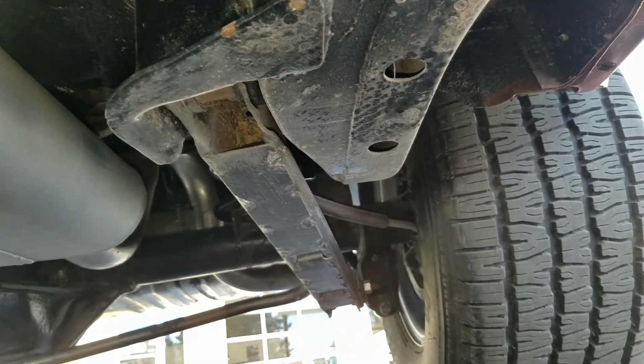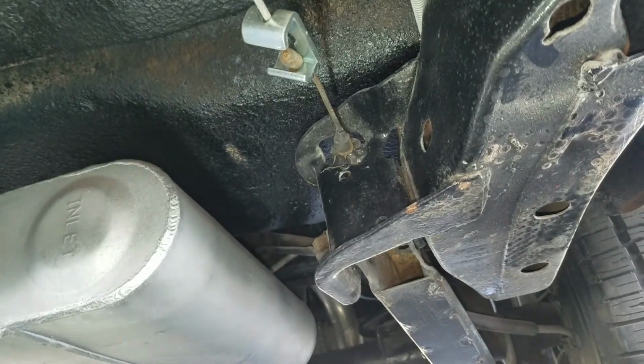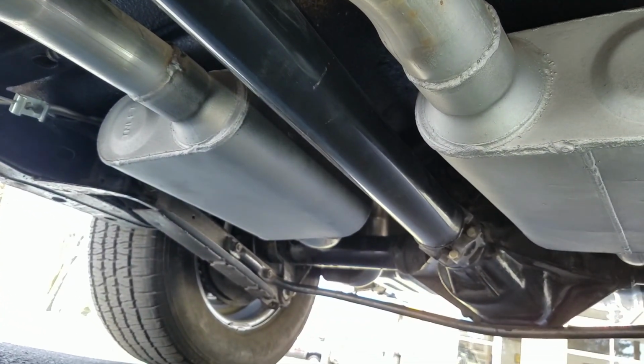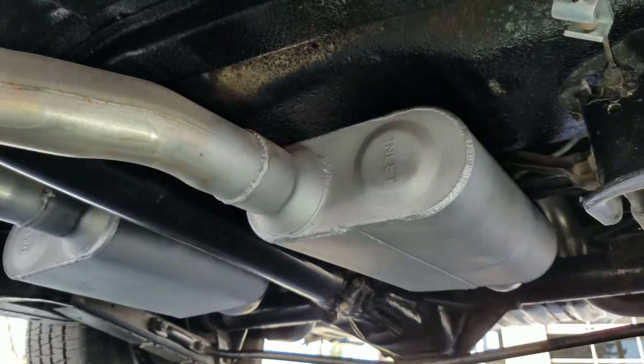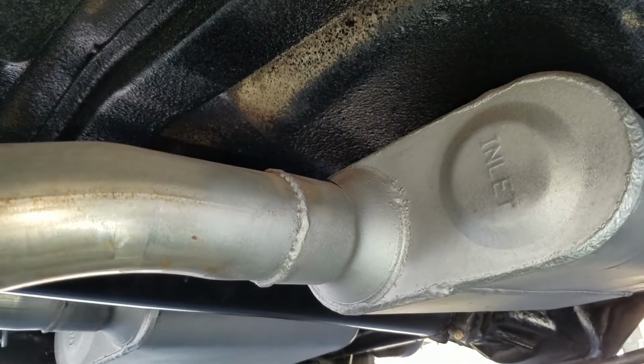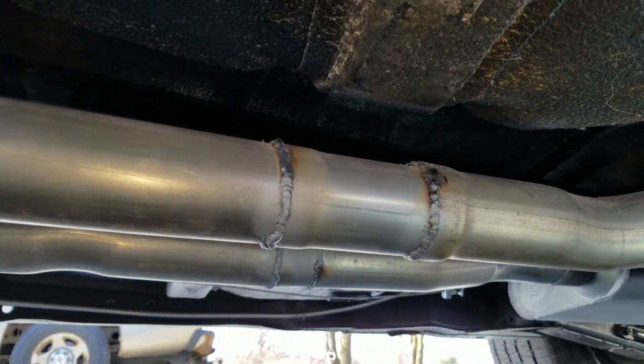Got box style lower control arms, sway bar, 12 bolt, correct setup for F41 suspension. Flowmaster mufflers, those have been repainted. They're in nice shape. Painted up nice with some weld through primer probably on those welds.